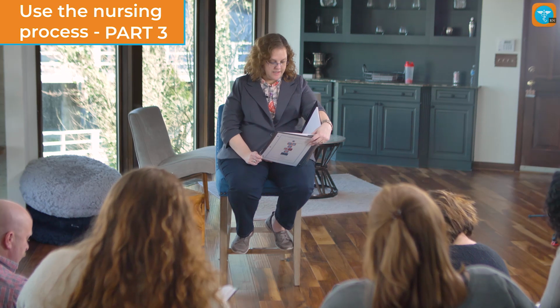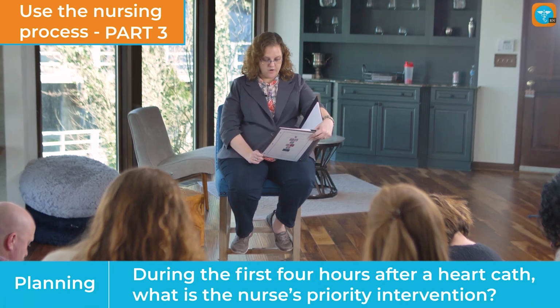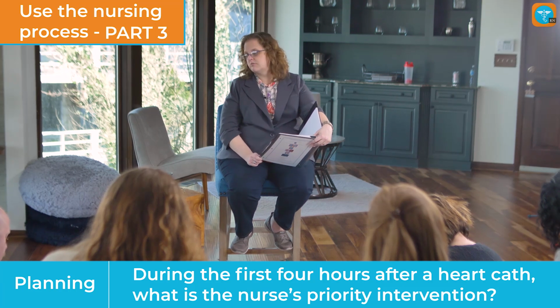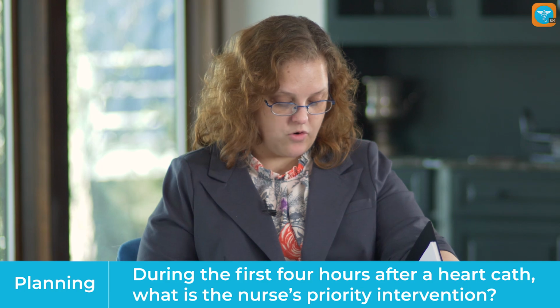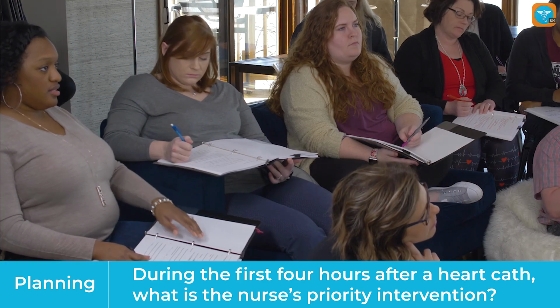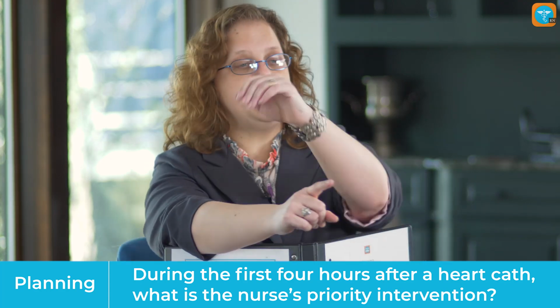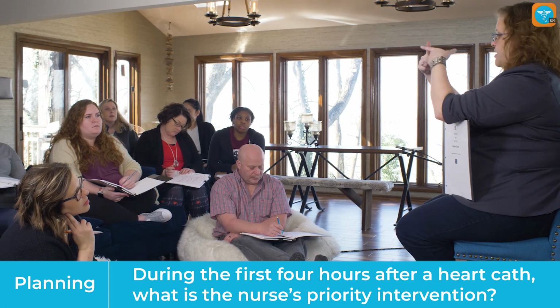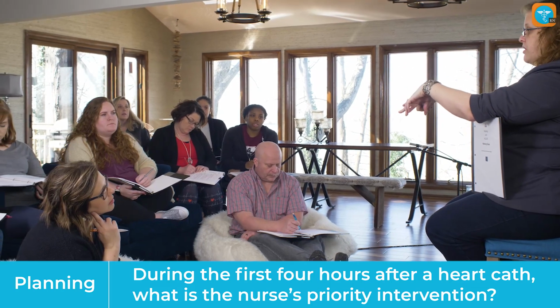All right, so for planning, during the first 4 hours after a heart cath, what is the nurse's priority intervention? So we talked about this a little bit, right? The first 4 hours, our priority: monitor that site. So what are all the things that we're going to do? We're going to monitor the site, check pulses, keep them flat. We're going to make sure their coags are good.